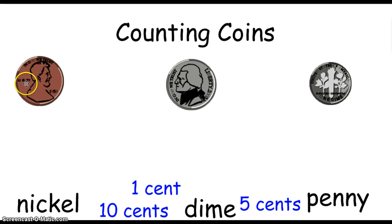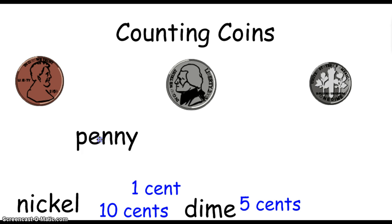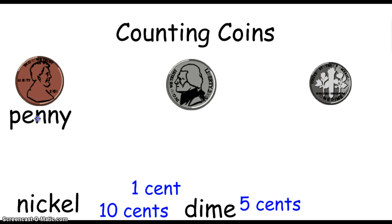So let's look at this coin right here. It's the brownish copper color. Do you remember what that one's called? Yep, you're right. That is a penny. And do you remember how much a penny is worth? Did you say 1 cent? If you did, you were correct. This is the penny. It's a brownish color, copper color. It's worth 1 cent.